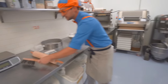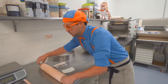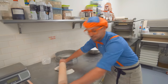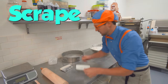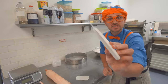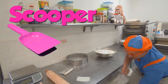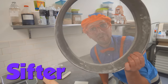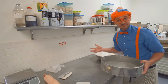Yeah! Ooh, check out my tools. Ooh, the baker's brush. Yep. Ooh, the roller. Wow, a giant rolling pin. So then you can flatten out the dough. Whoa, and a scraper. Ooh, and the baker's third hand. Whoa, doesn't that look interesting? Ooh, and a scooper. Yep, so then you can get a bunch of flour. Oh, a sifter. Whoa, hello. You put the flour in there, and then it aerates it, and then makes it nice and fluffy.